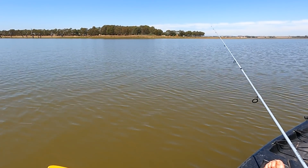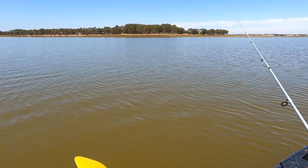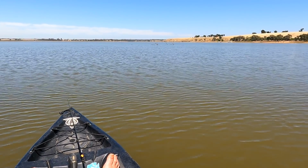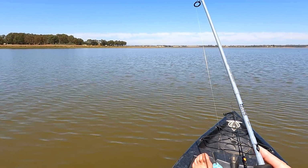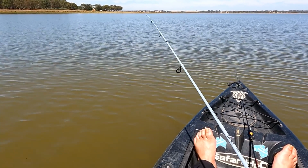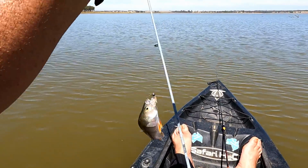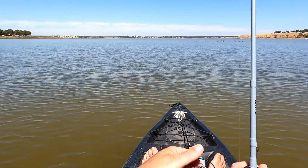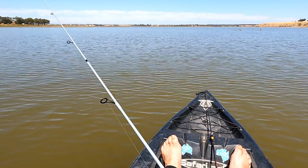I can hear a lot of carp jumping up here. Touch, got him. So it's 5 from 6. I missed out on cast number 5, but I got one on cast number 6. This is fun. I don't care that they're not big. This is so much fun. I am having the time of my life in the Derrinal pool at Lake Eppalock.